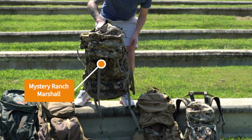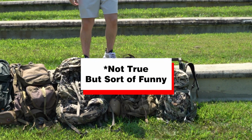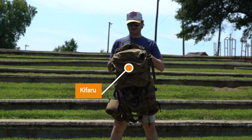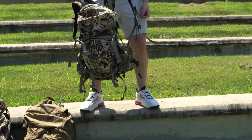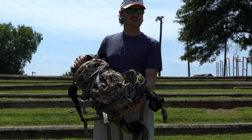We got the Mystery Ranch Marshall in Sitka Sublime camo. Sublime? Like the band. Oh. We got a Kifaru for those African adventures. And then we got a day pack for you whitetail hunters, rabbits and squirrels.